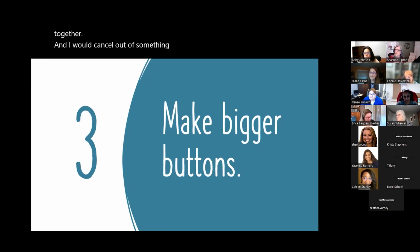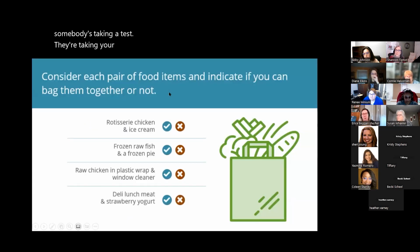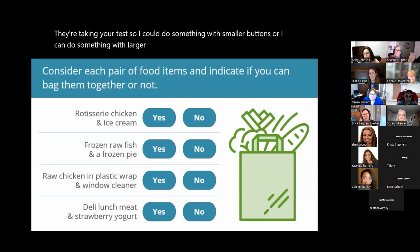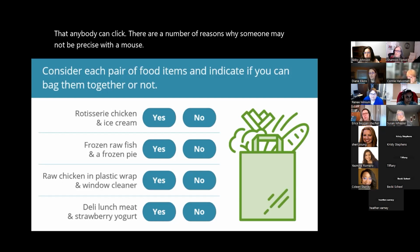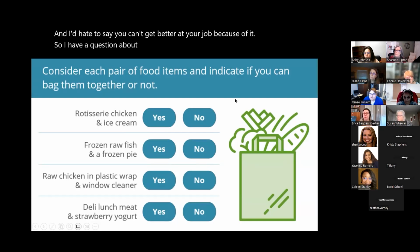And imagine if somebody's taking a test. They're taking your test. So, you know, I could do something with smaller buttons or I can do something with larger buttons that anybody can click. There are a number of reasons why someone may not be precise with a mouse. And I'd hate to say you can't get better at your job because of it. So, I have a question about that. What about the player? Because I don't think you can change the size of the buttons in the player.